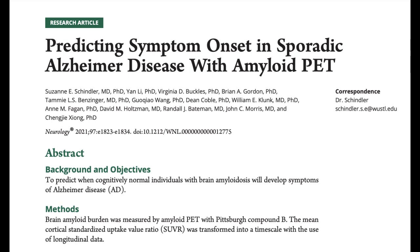So two people could hit that 1.2 tipping point at the same age, but one might develop symptoms years before the other because of these other factors. You got it. And that's why research into these other factors is so important. It can help us understand why some people seem to be more resilient to amyloid's effects than others.